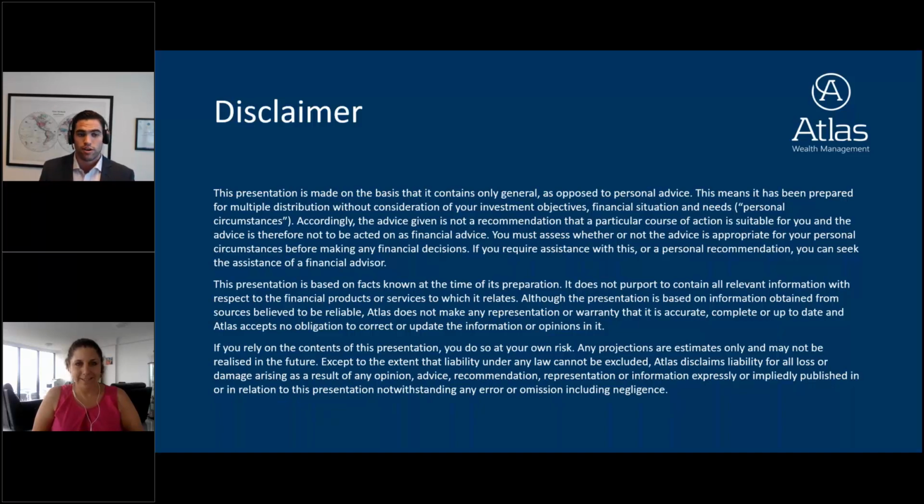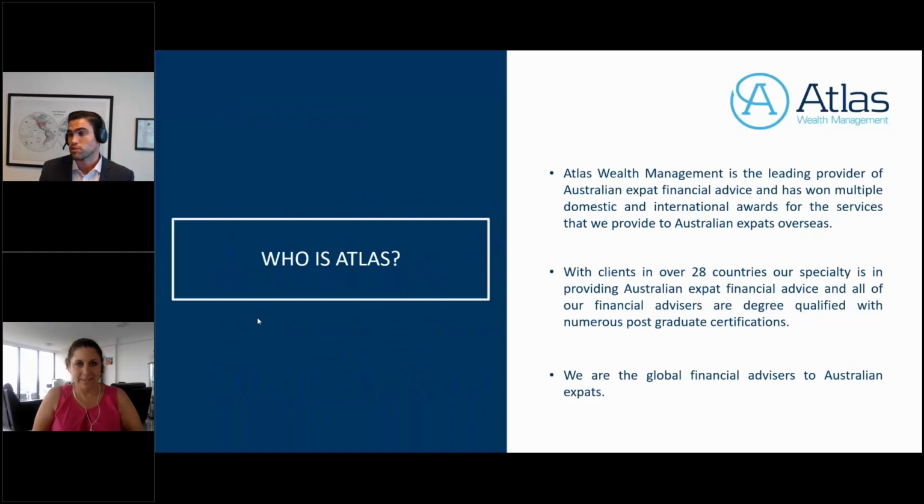Moving into the next slide, who is Atlas? Atlas Wealth Management. Well, we're the leading provider of Australian expat financial advice, and have won multiple awards, both domestic and international, for providing advice to Australian expats living overseas. We're lucky enough to be based in 28 countries now with our clients, focusing on that specific niche of Australian expats or Australian citizens that are non-residents for tax purposes. And all our advisors are degree qualified with postgraduate certifications as well.